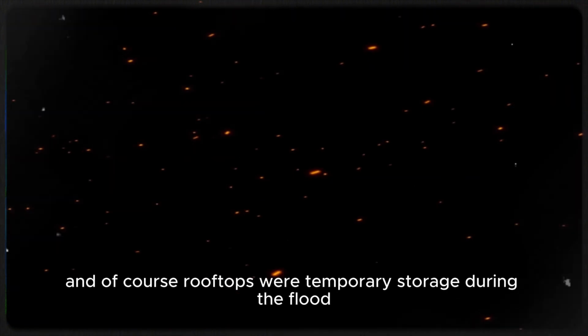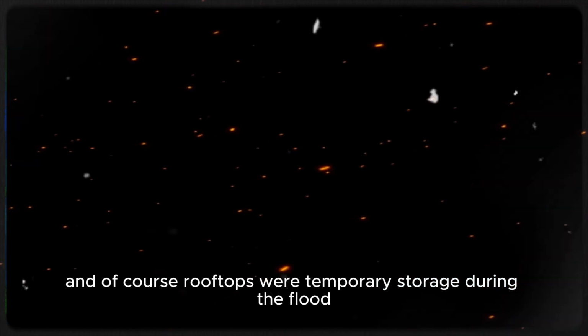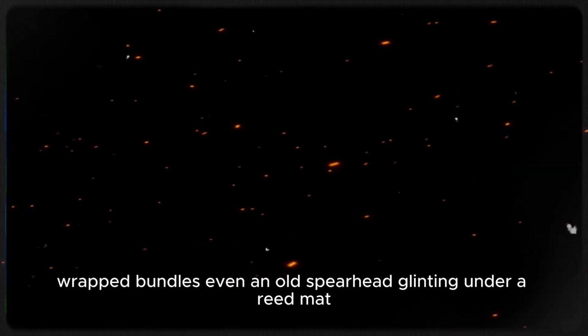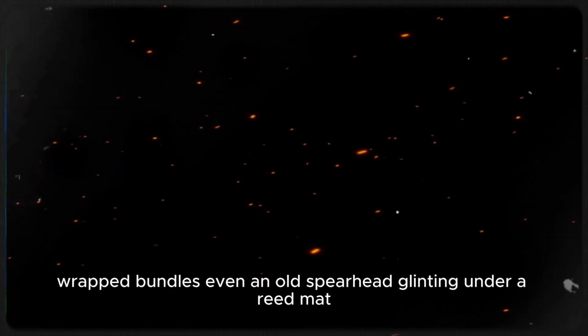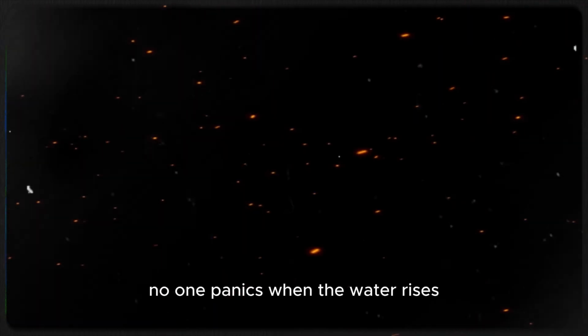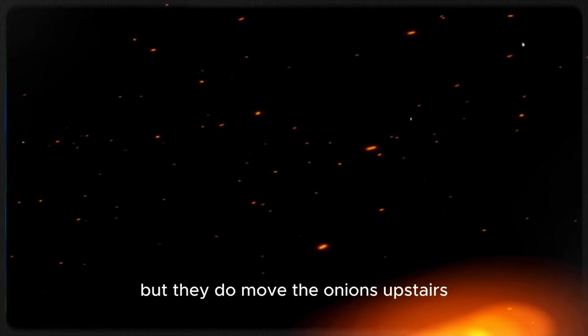And of course, rooftops were temporary storage during the flood. You glance around and see baskets, wrapped bundles, even an old spearhead glinting under a reed mat. No one panics when the water rises, but they do move the onions upstairs.